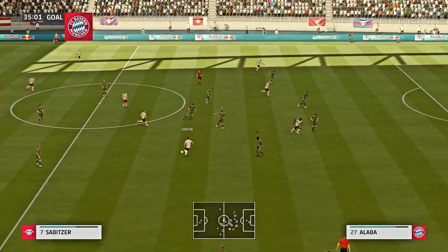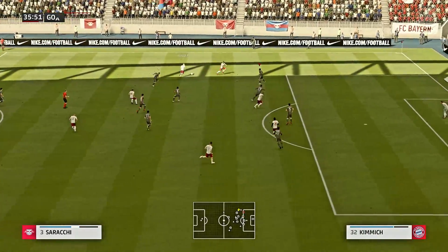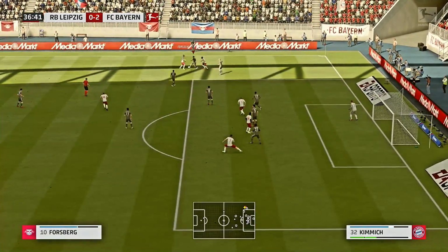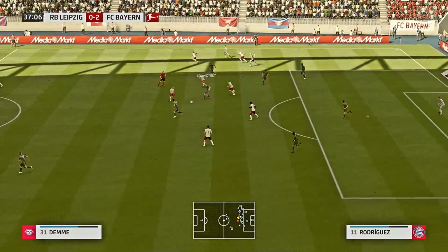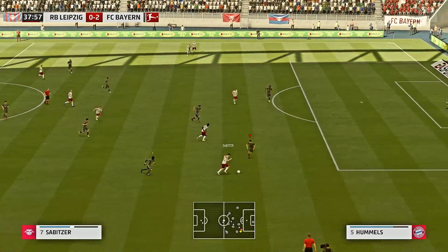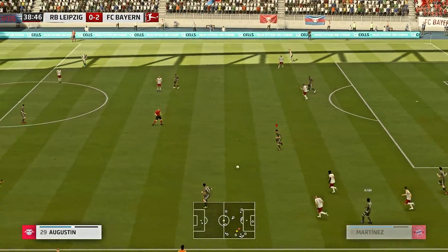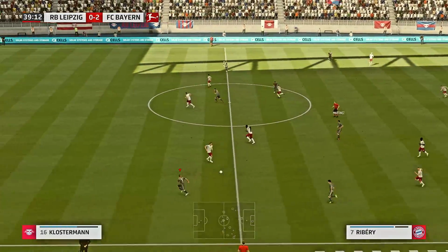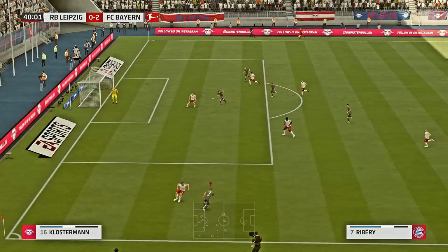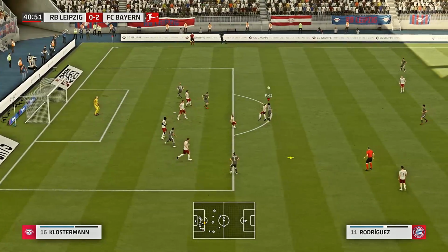Kevin Campbell, Marcel Sabitzer. Coming on strong and looking to play their way through now. Challenges for the ball. Robert Lewandowski. Able to cut that out with some sharp movement. In behind the defenders. Ribéry. Got the opposition backpedalling a little bit. Frank Ribéry with the cross. Cleared it well.